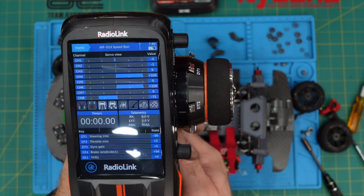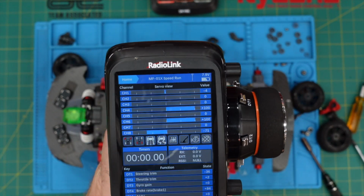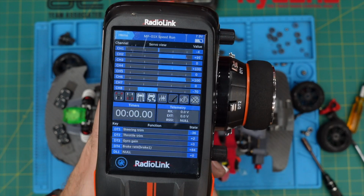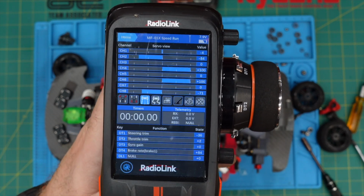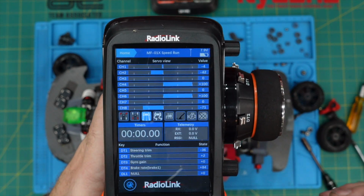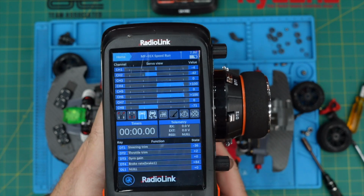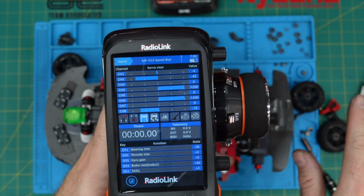The other thing I want to show you is throttle. I've got a lot of programming built into my throttle now, thanks to Charles. I've got my throttle and my braking. For braking, I've got ABS set up, and here I can see the braking pumping. The ABS braking is built in the radio settings, so when I push the brake, it pumps the brake like an ABS system.